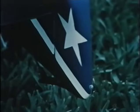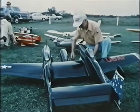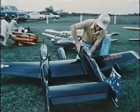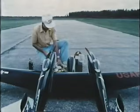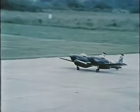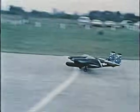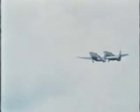Art Johnson's F-82G Mustang Night Fighter competes in the sports scale category, which means its appearance is judged from a distance of at least 10 feet. In the full-size plane, the pod between the fuselages contained radar equipment. In this plane, one fuselage is for the pilot, one for the navigator observer, who has dual controls for emergencies.